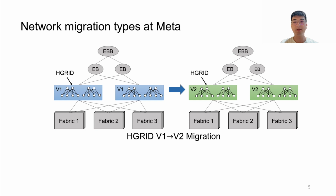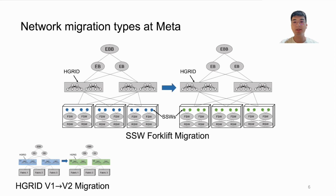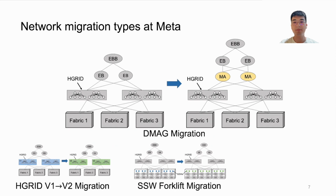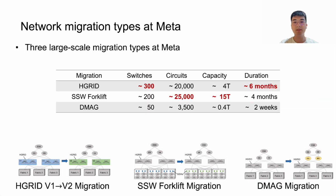At Meta, there are three large-scale migration types that have happened in the past few years. These migrations replace or add switches in different layers, and we name them H-grade V1 to V2 migration, SSW forklift migration, and DMAG migration. These migration types involve hundreds of switches, tens of thousands of circuits, tens of terabytes, and can take several months.